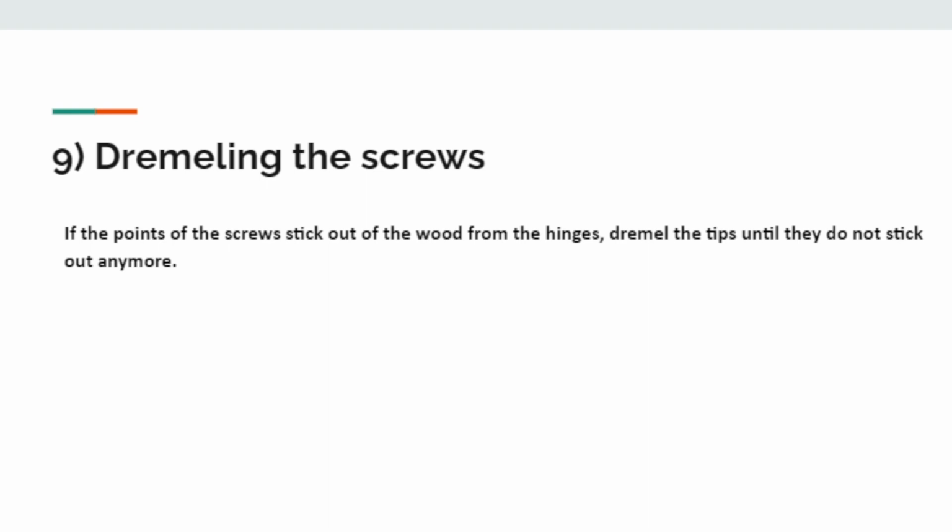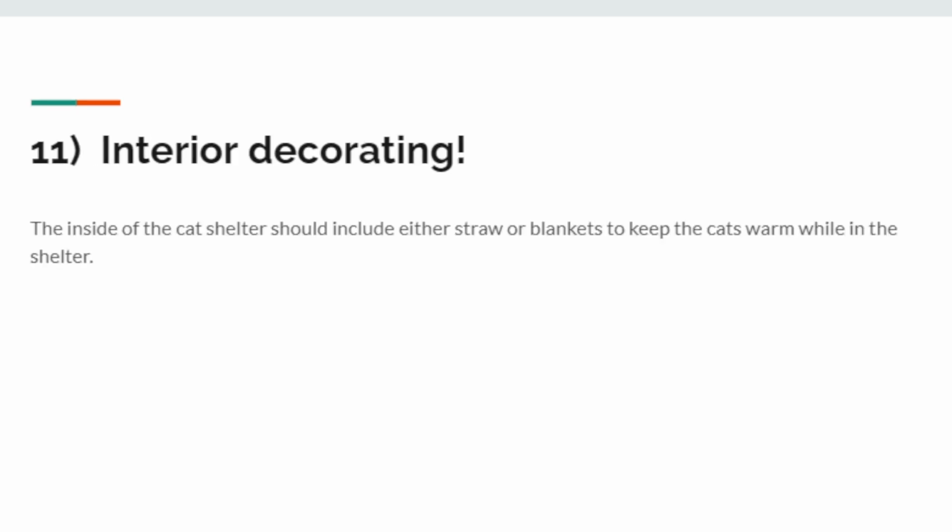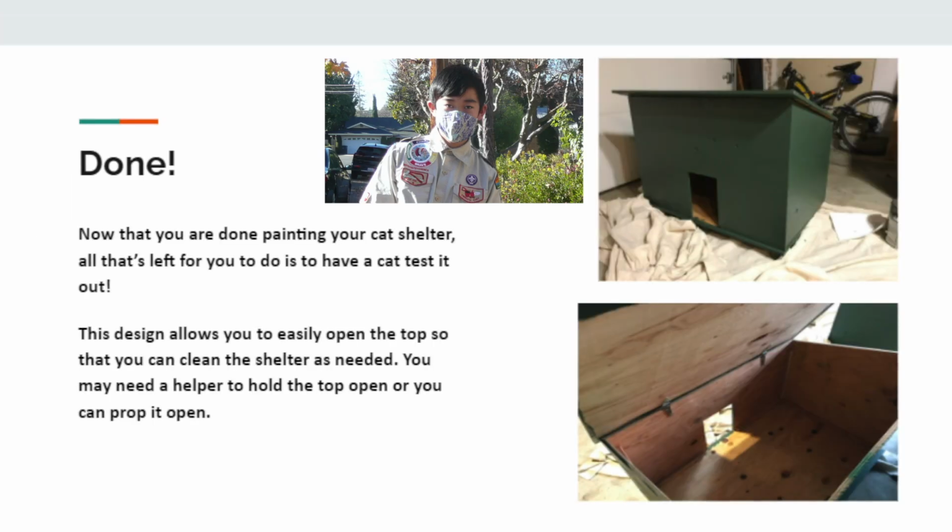Step 9. Dremeling the screws. Step 10. Painting the shelter. Step 11. Insulating the shelter. Now your shelter is finished.